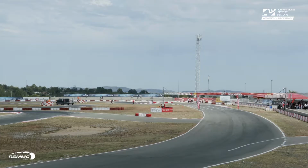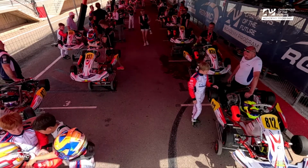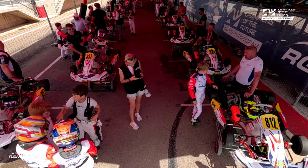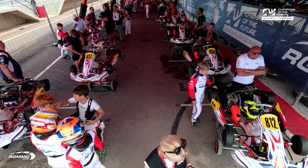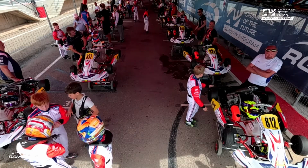The grid will very soon get themselves ready to go racing. And over the course of this weekend, there's been some absolutely fantastic results for the drivers in both of them. In qualifying Heat 1 and in Heat 2. In Heat 1, it was Bruno Priam taking the win. In Heat 2, the winner, also Bruno Priam. He's got the maximum points. He's starting on pole for this one.